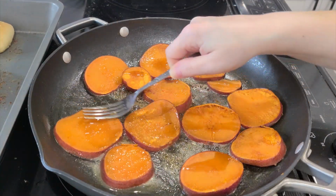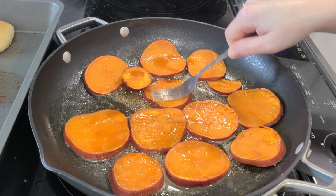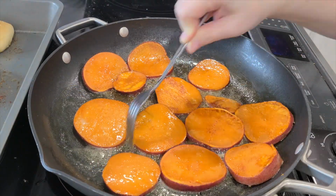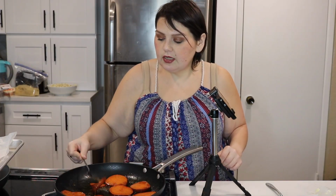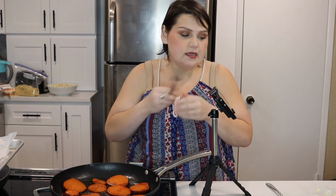Now I'm gonna take a drizzle of maple syrup. I'm gonna use my fork to kind of just drizzle it around on the tops, just to make sure there's as even of a coating as possible. Oh my gosh, it's starting to smell incredible. Now I'm gonna flip these over in the pan. Come on, flip over. And they're gonna cook in this buttery maple syrup concoction for a few minutes. Now if you want to, you can also add a little bit of brown sugar. I'm gonna skip that step because the maple syrup is already going to be sweet enough.